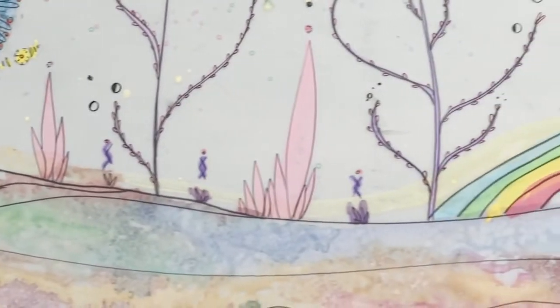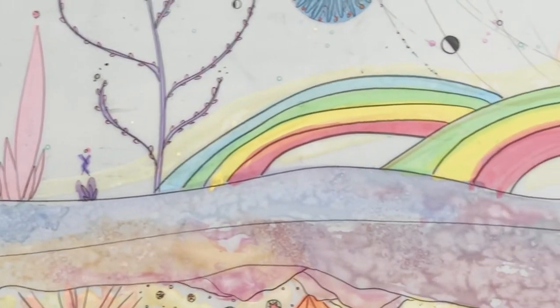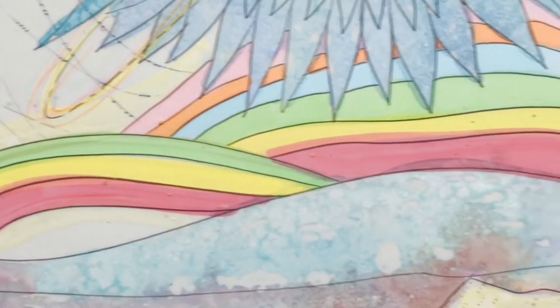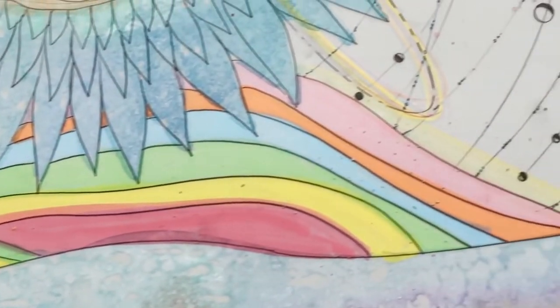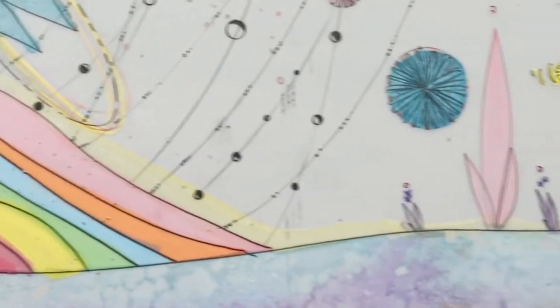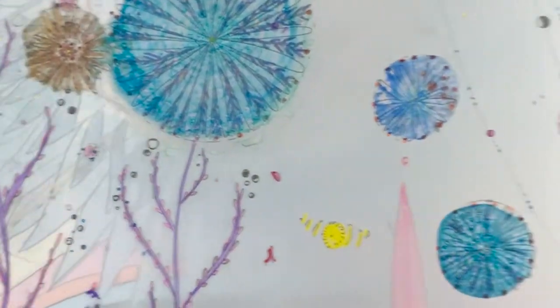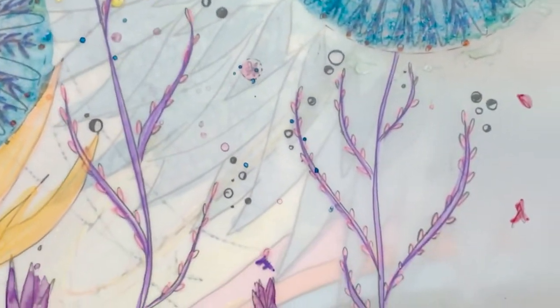markers, watercolors, acrylic inks, and so on. The top side of the Mylar is usually done in pencil, and then on the back, that's where I paint and draw with markers, and use pigment, and actually use salt on the watercolors to create a pattern on the Mylar.